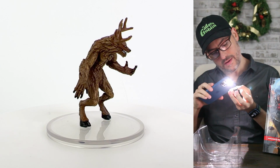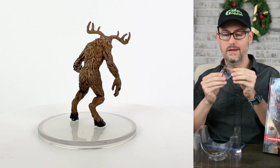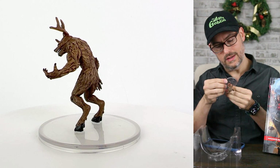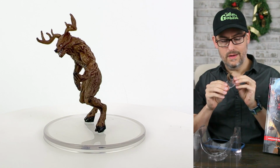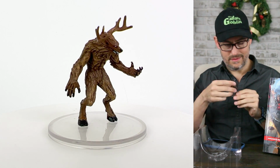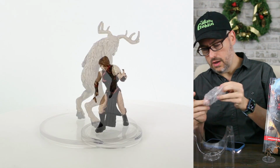Manifestation of Laoirse. Oh, look at that. And again, I'm not familiar with this one, I don't think, but it's number 32 of 53. Look at that. That is a really interesting mini. All right. Let's get to our smaller minis.